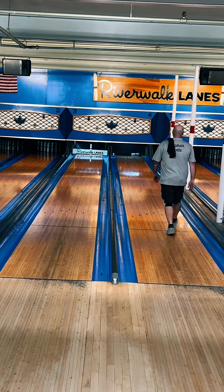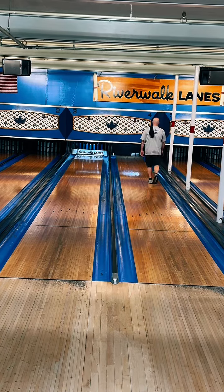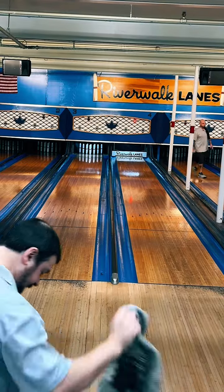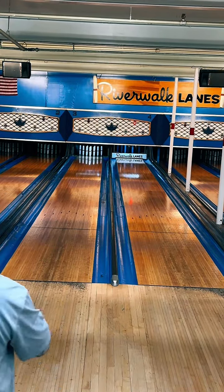Yeah. So no, this has been a Candlepin bowling alley its entire life. In this area, Candlepin bowling is the normal style of bowling. So back in the 1930s when this alley was built, this was a Candlepin place.